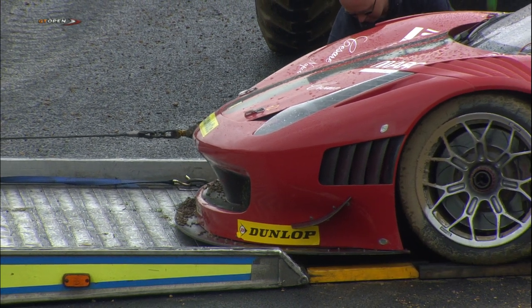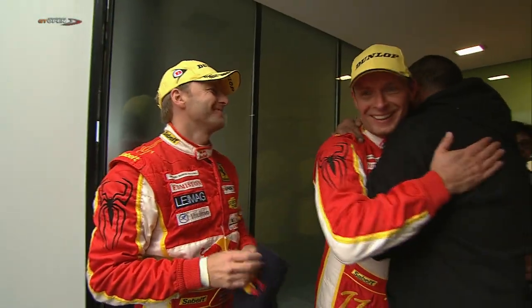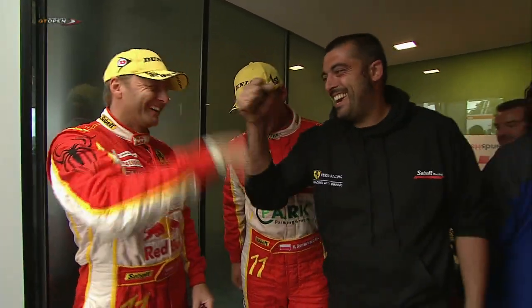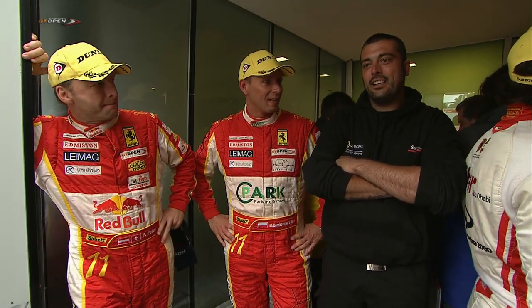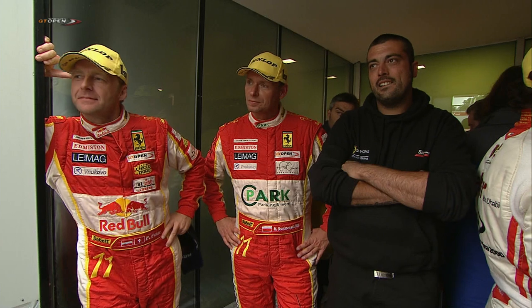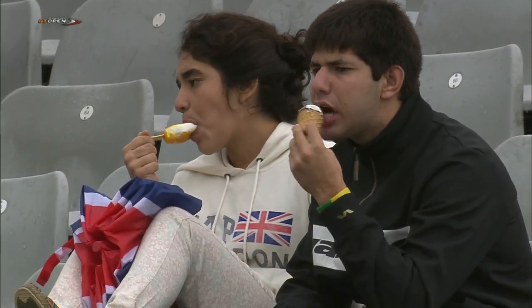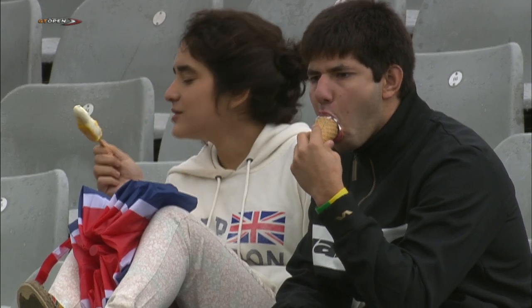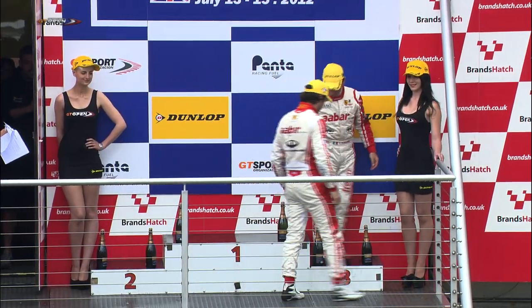In the meantime, as Michele Rugolo's car is recovered from the gravel trap at Druids, we are about to get underway with the podium presentations here at Brands Hatch, with smiles and handshakes all around, and it's going to be a very jubilant podium, this one. It's waiting for the drivers just to be announced out. Well, it's not quite the weather for ice cream here, but nonetheless, some of the spectators are taking the gamble. You've got to make what you can out of the British summer, and I think the spectators here have done a very good job. Yeah, absolutely.